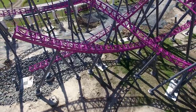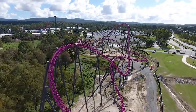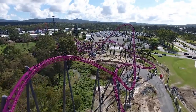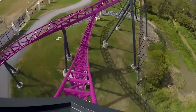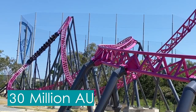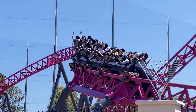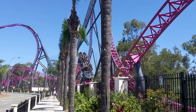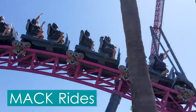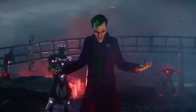DC Rivals began construction in April of 2017, with the final piece of track being put into place only 4 months later. The ride officially opened to the public on the 22nd of September 2017 at the cost of $30 million Australian, the park's largest single ride investment to date. Upon debut, it became the first truly large-scale mock rides roller coaster in Australia and the second of its kind worldwide. As the ride's name suggests, DC Rivals Hypercoaster is loosely themed to the DC universe.